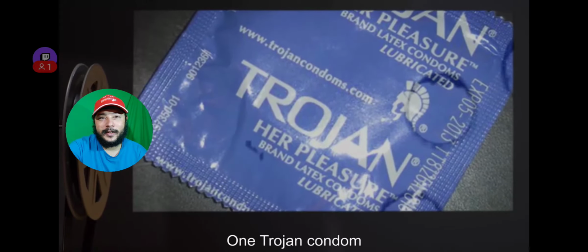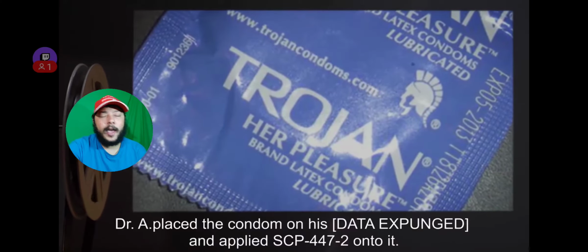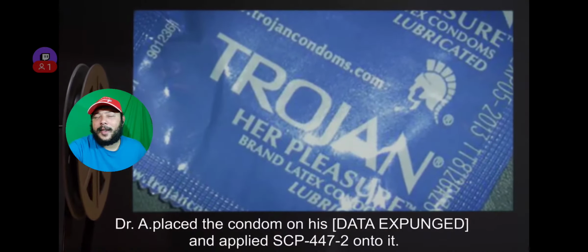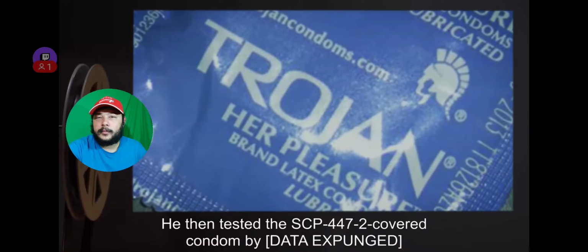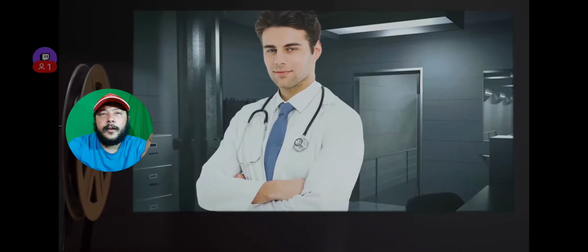1 Trojan condom. Procedure: Dr. A placed the condom on his data expunged and applied SCP-447-2 onto it. He then tested the SCP-447-2 covered condom by data expunged. Results: Data expunged.